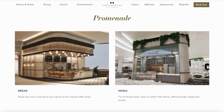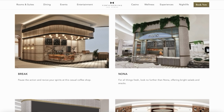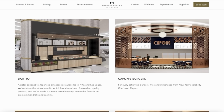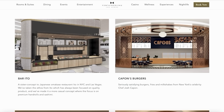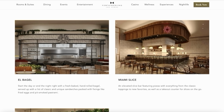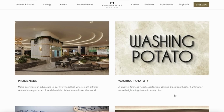The Promenade will be Fontainebleau's food hall. What's a Vegas hotel in 2023 without a food hall? Of course they're going to have one. You'll see there's a coffee place, there's a place for snacks and salads. Of course there's going to be burgers, of course there's going to be sushi. Also pizza and also a bagel spot. This looks very similar to Proper Eats over at Aria. But if you're going to keep up these days, you have to offer a food hall, and this is the food hall at Fontainebleau.